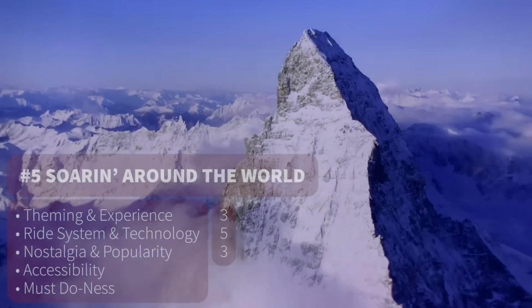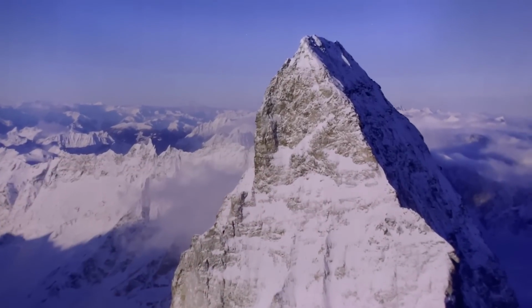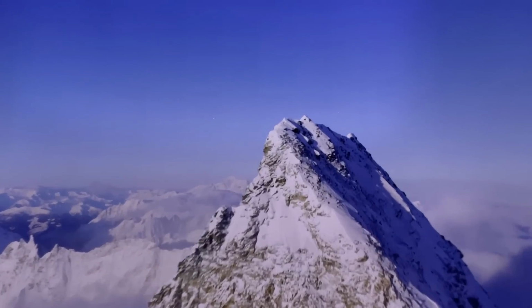Nostalgia and popularity is gonna be a 3. So this is not a very nostalgic attraction. It does have a lot of popularity and people do tend to want to make sure that Soarin' is a part of their EPCOT day, and with good reason, since it is such a relaxing ride. Accessibility wise, Soarin' is not quite perfect with just a 4 out of 5.